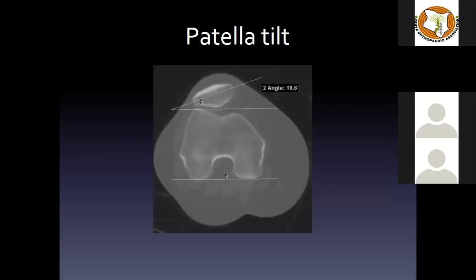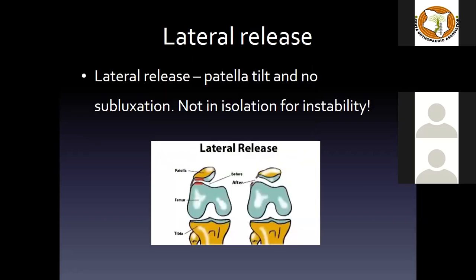Then you can also have this situation where the patient has isolated patella tilt. So if you look at the x-ray, there's no lateral translation of the patella. In a patient who presents with anterior knee pain, and let me say anterolateral knee pain, and has this picture on their CT scan with no rotational deformity, there's a good argument for performing a lateral release in this scenario, and the results tend to be quite rewarding. However, that's an extremely narrow indication for using the lateral release, and most of the time, it's not an operation that you'd perform in isolation.